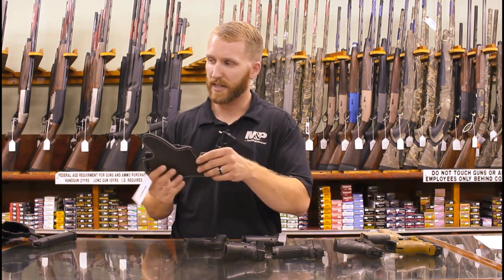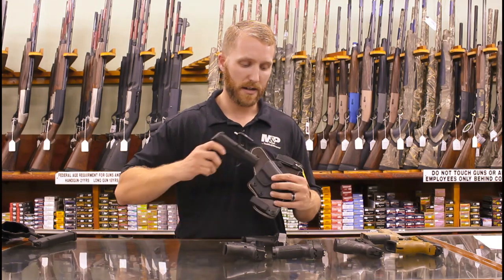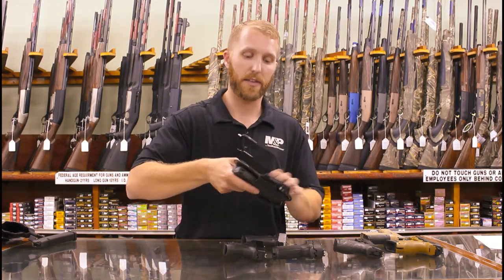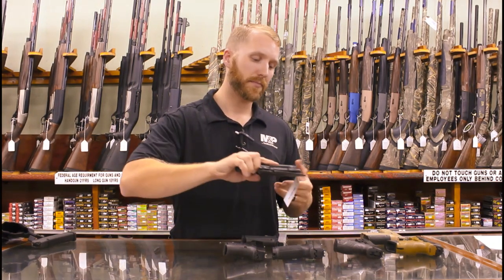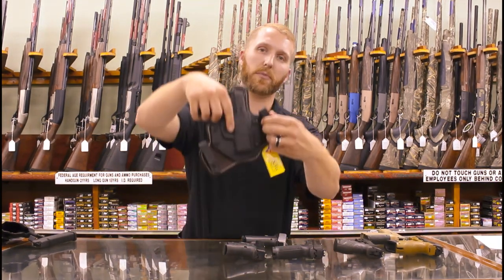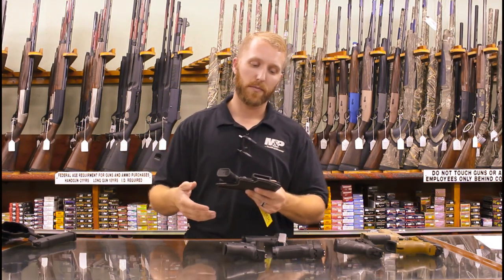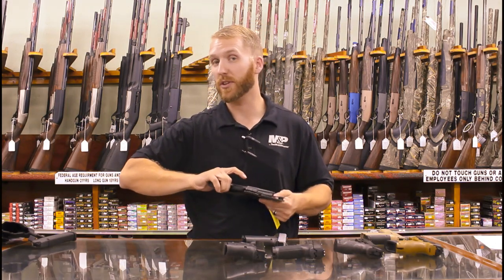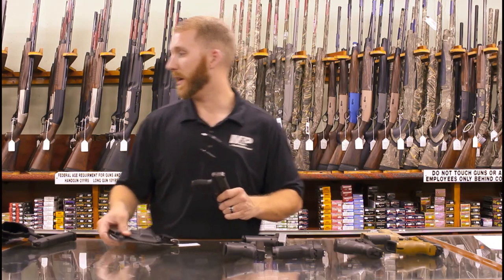We do have holsters for the 365. This is the Texas edition 1836. Inside the waistband, Kydex with the leather backing. Very nice. It's got good retention. Of course, you can tuck your shirt in with the way these hooks are designed. So if your work requires you to have your shirt tucked in, but you want to conceal carry, these holsters are a great option.